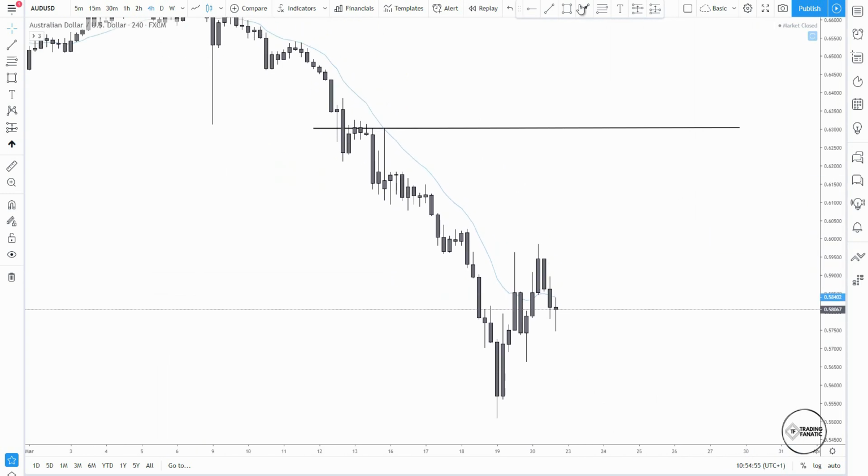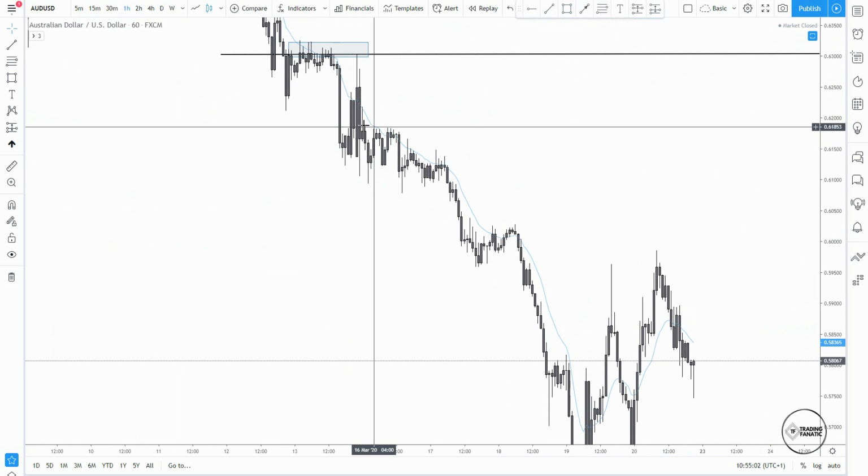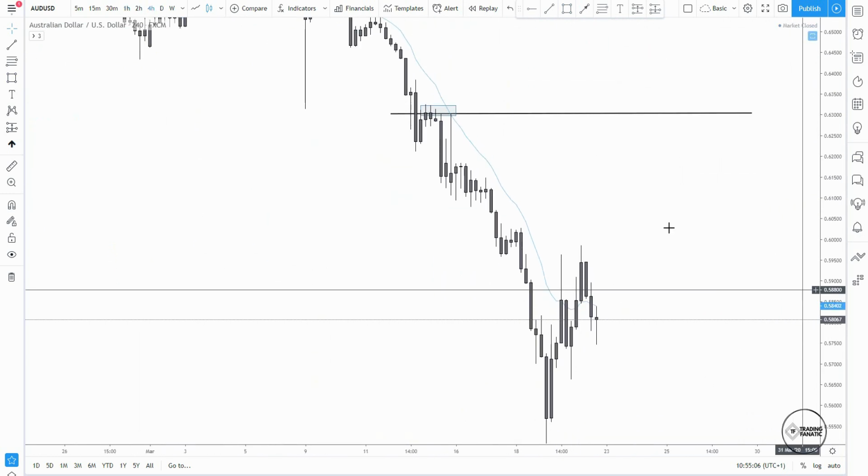So what happened right here? First opportunity right here, lower high formation. Then we started to trend down, pretty unclear, and we had to get down to the hourly time frame to spot what the market is doing, because it was very steep.